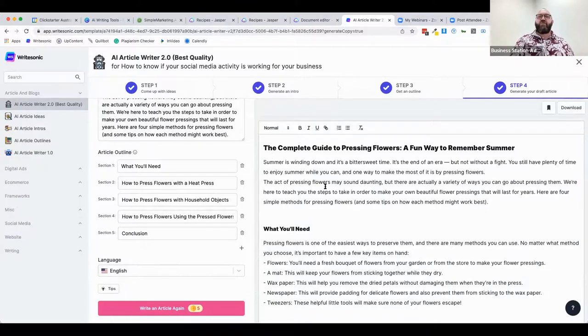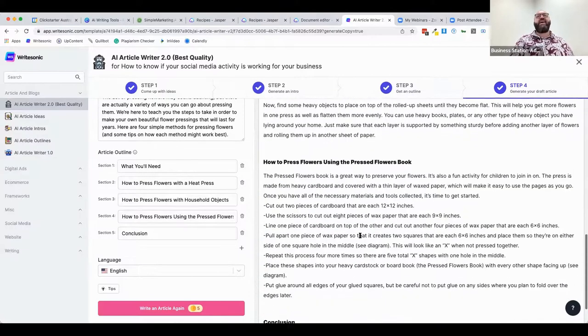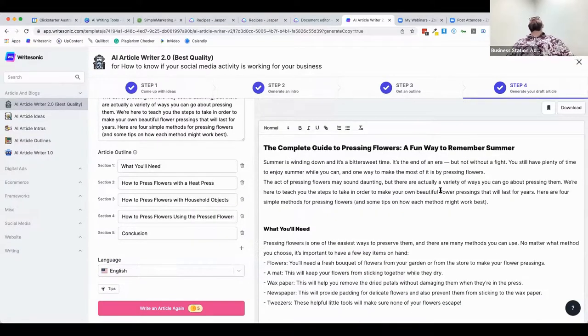So it's given me an intro. It's given me, here's what you'll need. Here's how to press flowers with a heat press. Here's how to do it with household objects. Here's how to do it with a flowers book. Conclusion. It's written a complete article that I can then put onto a website, submit to somewhere to get published if I really want to. It's a now complete thing.